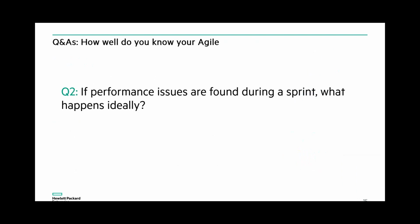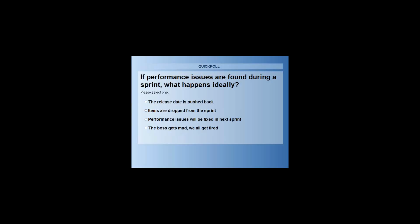Great. Well, thank you for that, Christina. So let's take a look at our next polling question. If performance issues are found during a sprint, what happens ideally? Four different options, please select one. The first option, the release date is generally pushed back. Items are dropped from the sprint. Performance issues will be fixed in the next sprint. Or the boss gets mad, we all get fired.